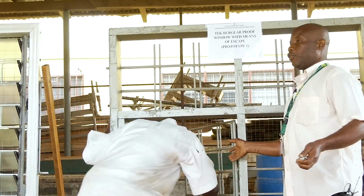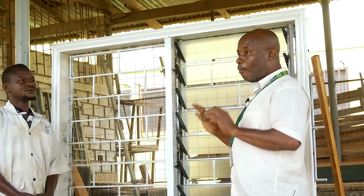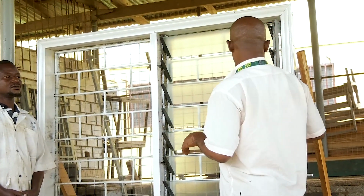I have heard about the tech burglar proof window with means of escape, and I have found time to come to the workshop department of the Center for Settlement Studies to have a look at it. I am intrigued about the whole idea behind this innovation. It helps to provide an emergency escape during fire. I think this is something that should be recommended to the hostels, where we use all sorts of electrical gadgets and gas stoves, which could lead to the outbreak of fire. It should be incorporated into the housing system.